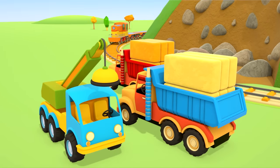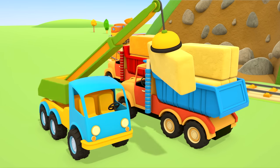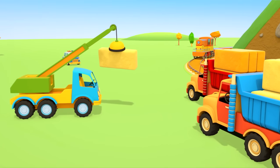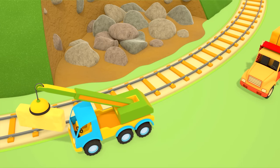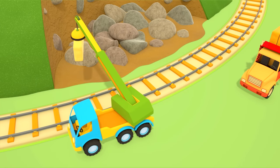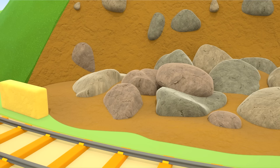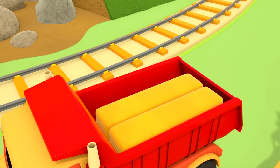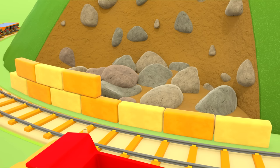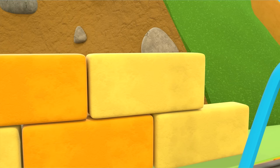The dump trucks have brought some solid blocks, and the crane truck is unloading them. He has to put the blocks between the hill and the railroad. They make a solid wall. The crane truck has set the last block in place.